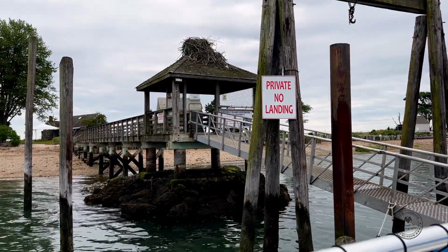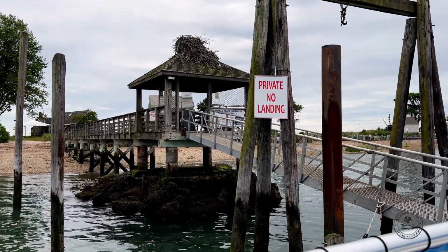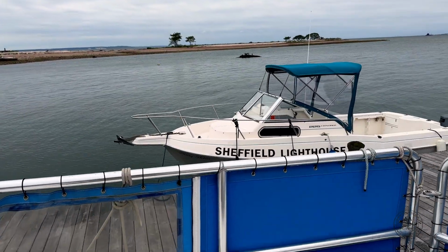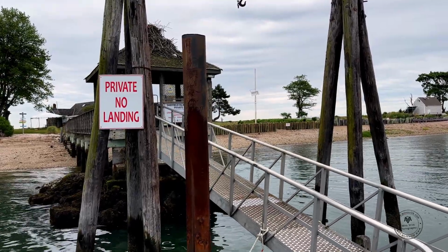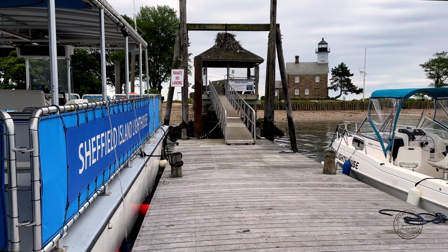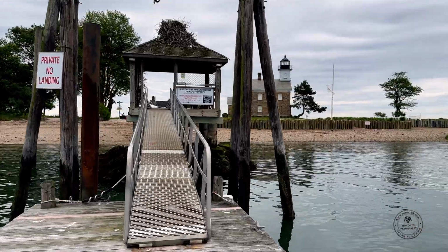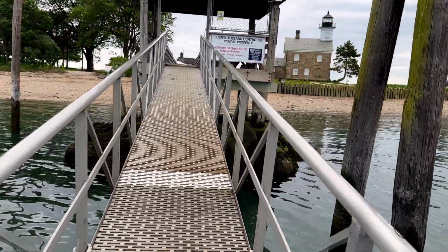Sheffield Island is located about 1 mile offshore from Norwalk, Connecticut. It's part of a chain of more than 25 islands known as the Norwalk Islands. These islands are mostly uninhabited, protected for their environmental and historical value. Sheffield is the largest of them, and it's owned and managed by the Norwalk Seaport Association.